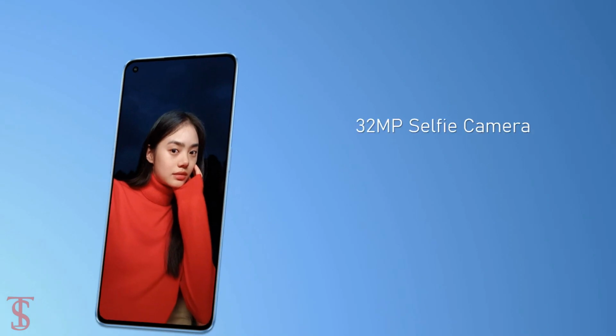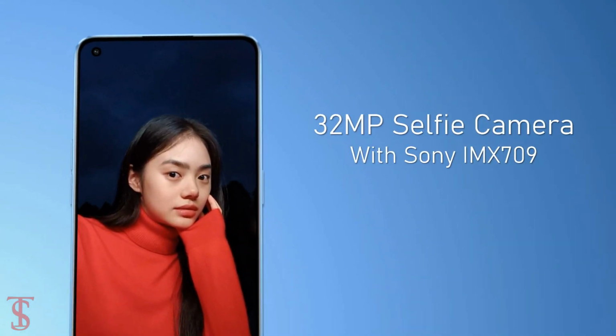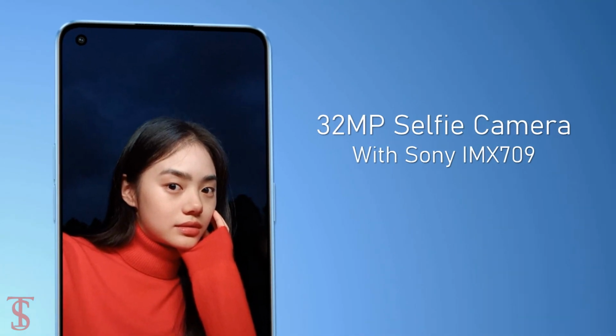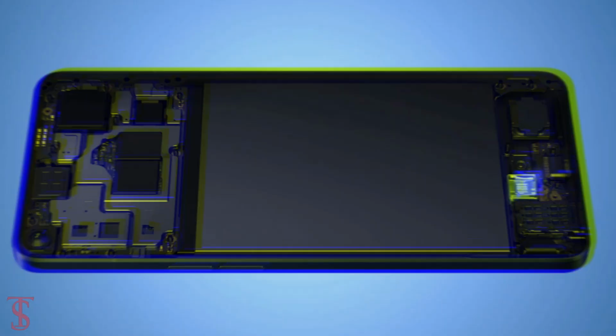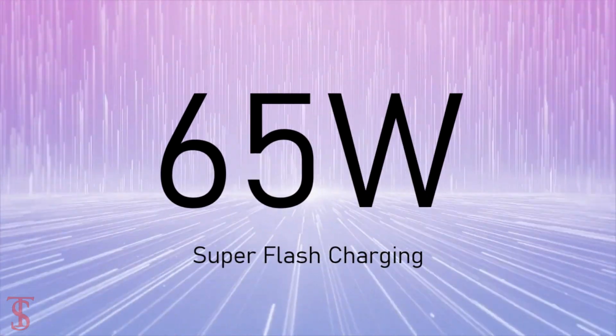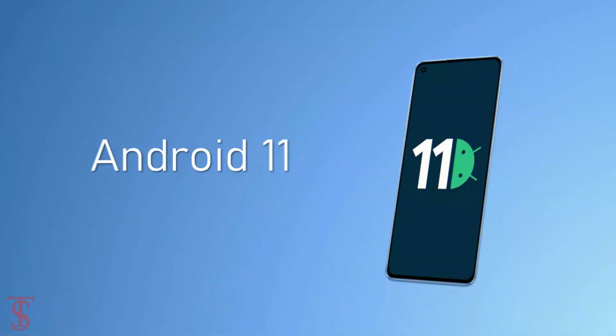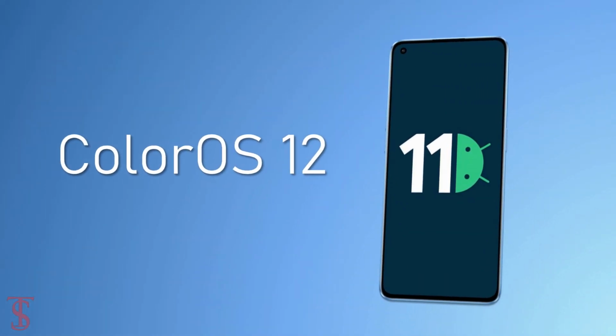For selfies, it has 32MP camera under the hole punch at the top left corner with Sony IMX709 sensor. The device comes backed by a large 4500 mAh battery that supports 65W super flash charging. On the software front, the handset runs on Android 11 based on ColorOS 12 skin on top.